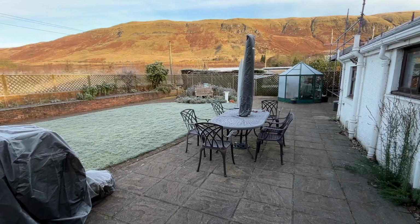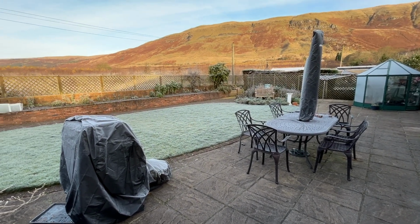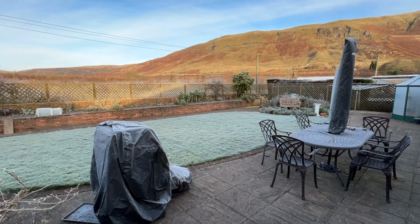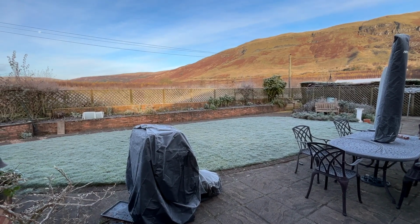Patio still needs to be swept. This is probably where there are the most nails now. But there'll be no more cutting of the grass for a few months.